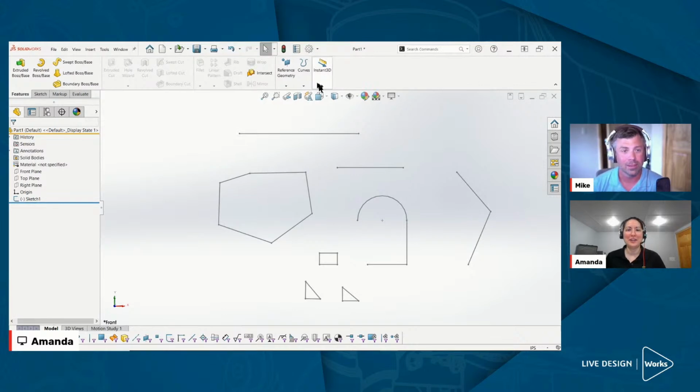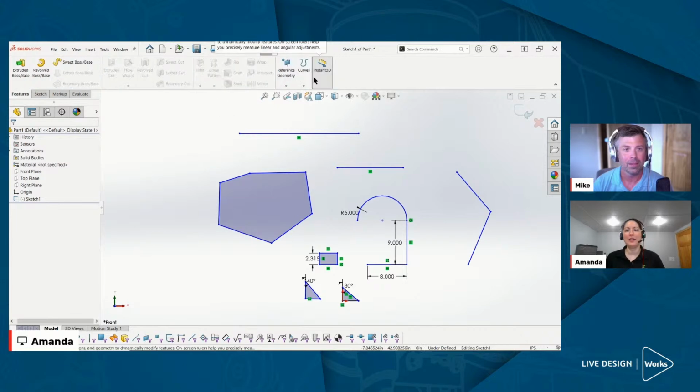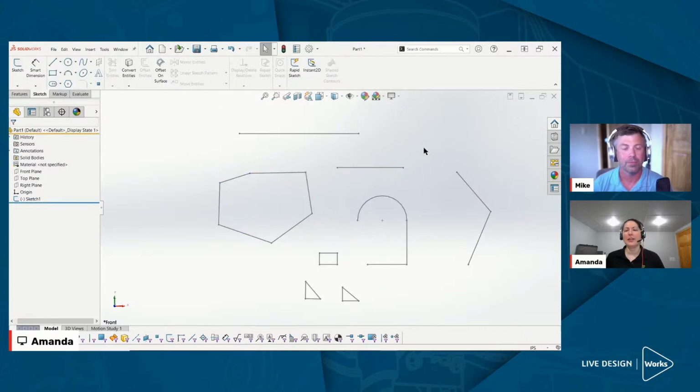I usually have my Instant 3D off. But yeah, sorry, go ahead, Mike. Yeah, if you have Instant 3D on, I usually work with Instant 3D. Mark Schneider taught me that one. I said, wow, that's amazing. I never knew. It makes it nice and fast. So if you have Instant 3D on and you're in a sketch, you can double click and that'll exit the sketch out for you.